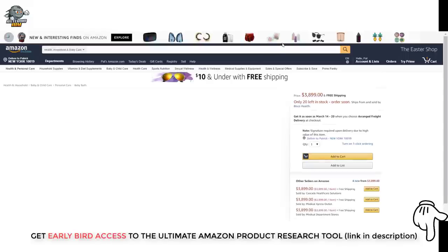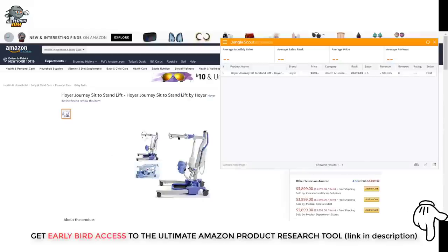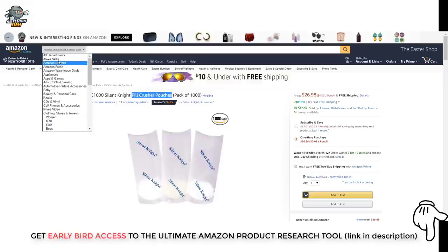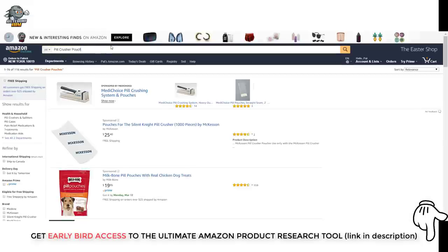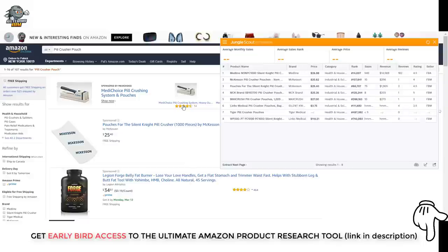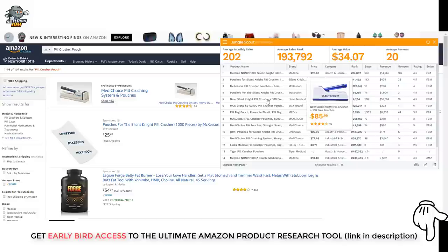Sit to stand for $4,000 seems like a good deal. I'm also looking at these pill crusher pouches. All departments, always all departments, you guys. Pill crusher pouches. Not bad. It's pretty darn good, actually.